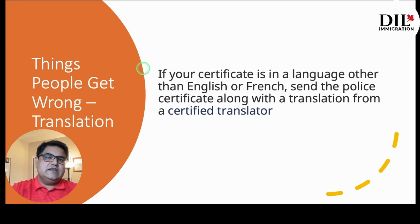The last point is related to translation. If your certificate is in a language other than English or French, you send the police certificate along with the translation from a certified translator. For example, hypothetically, let's say your certificate is in Punjabi, right? So you need to have a translated copy which is notarized. You need to send a scanned copy of the original. You need to have a copy of the original also certified. Plus you need to have an affidavit of the translator as well. So please make sure that you take care of all of those things.